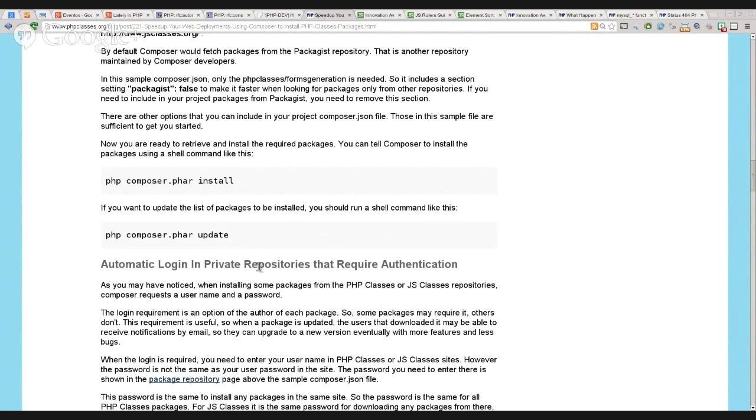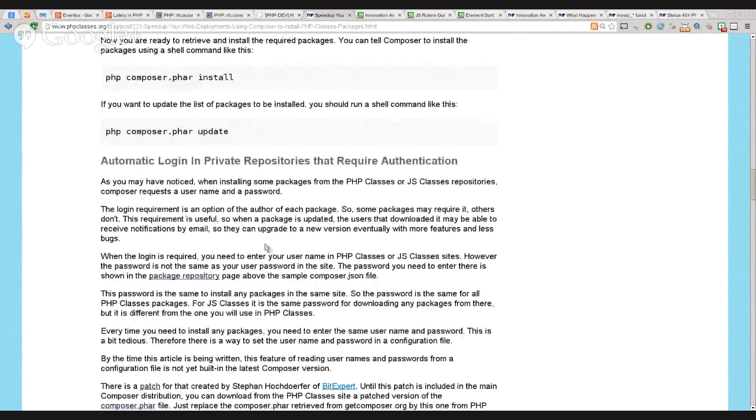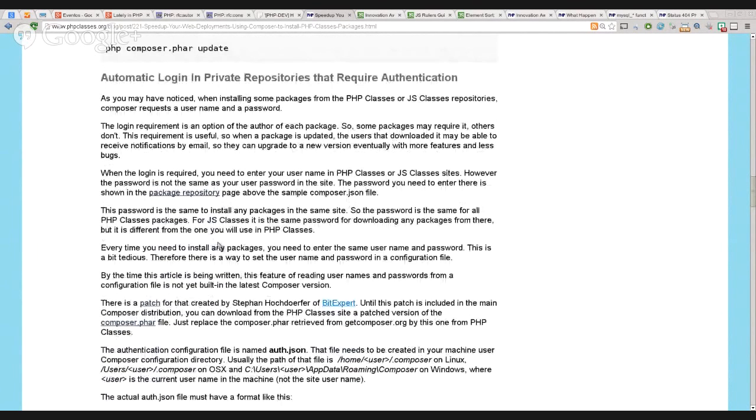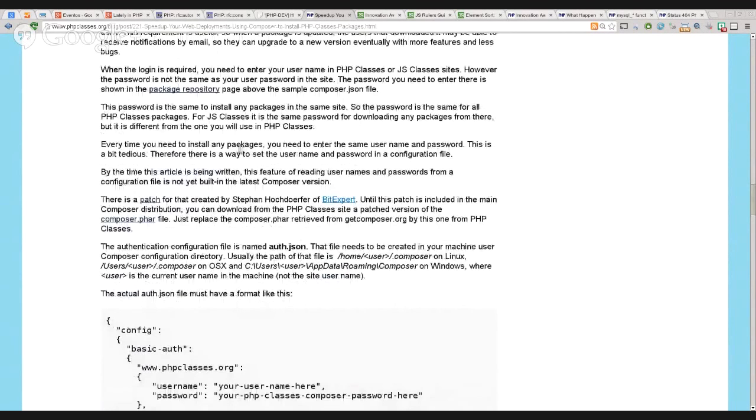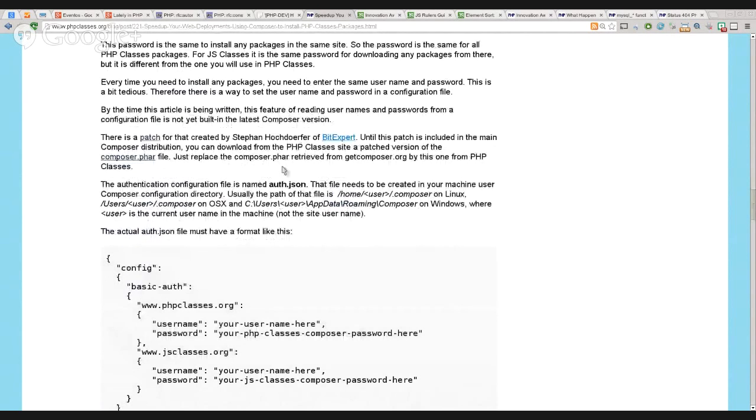And the important part here is that by default, Composer would prompt the user to enter a username and a password. The username for this would be your username in PHP classes, but the password is actually different from the actual password that you use to access the site. It's just a token that is more secure, because if somebody steals your token, they still won't know your real password to access the site.